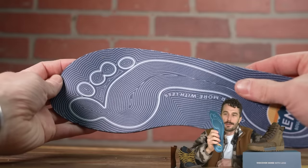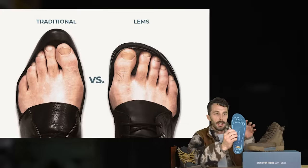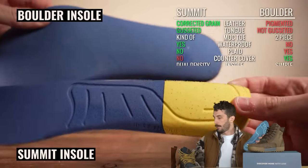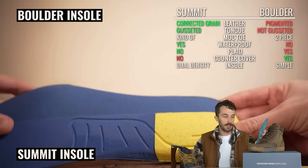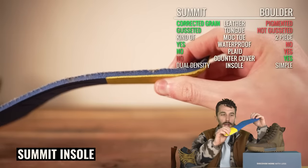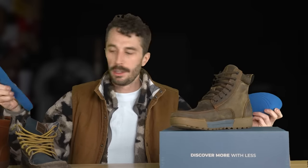Then if we pull the insoles out, you can see, first of all, how anatomical the shape of the shoe actually is from the insole compared to literally any other shoe. And the difference between the two, Summit versus Boulder, is the Summit has technically a dual density insole, but I don't really think it does a whole lot, because they're just a foam insole, and the boulder boot just has a single density foam, but really they're about the same.